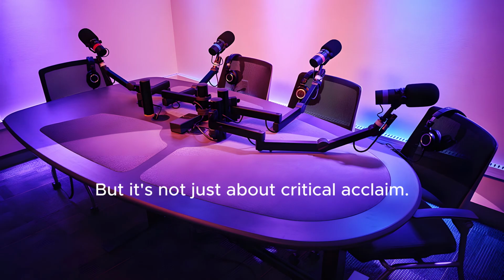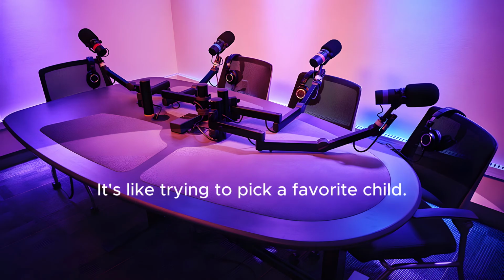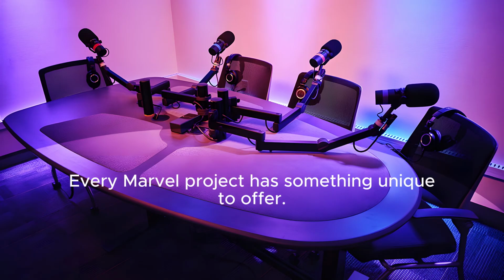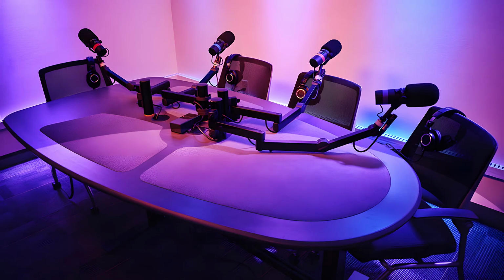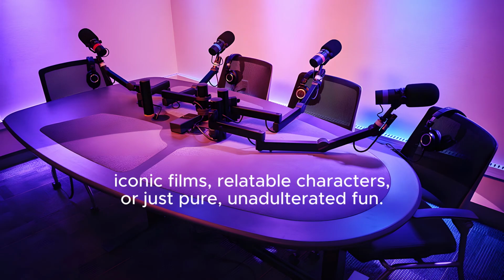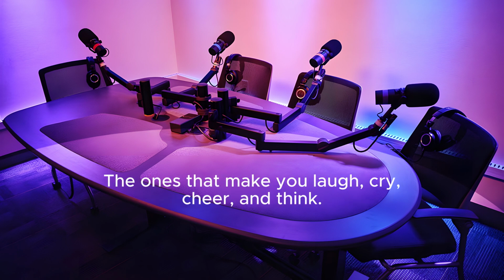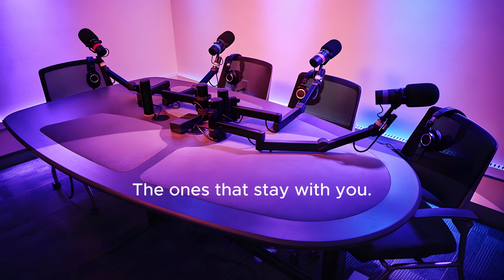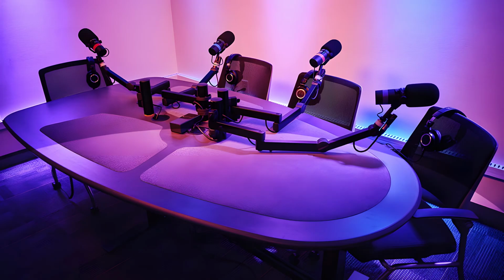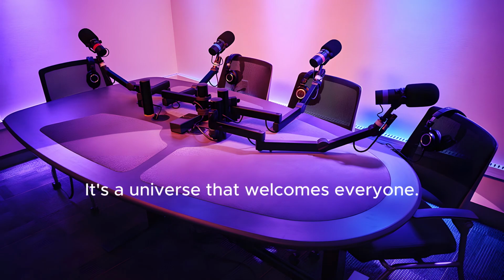It really is, but it's not just about critical acclaim. Right. There are so many fan-favorite projects that hold a special place in our hearts. Absolutely. It's like trying to pick a favorite child. Yeah, every Marvel project has something unique to offer. It really does. Whether it's groundbreaking action, thought-provoking themes, relatable characters, or just pure unadulterated fun. Right. It's about finding the projects that resonate with you personally. Exactly. The ones that make you laugh, cry, cheer, and think. The ones that stay with you. And that's the beauty of the MCU. Yeah, there's something for everyone. Absolutely, regardless of your age, background, or level of fandom. It's a universe that welcomes everyone.